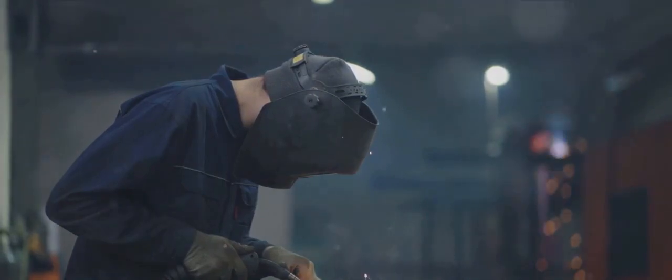Stick welding, or shielded metal arc welding, uses a consumable electrode coated in flux. This method is versatile and works well with heavy, thick materials. It's often used in construction and industrial fabrication.